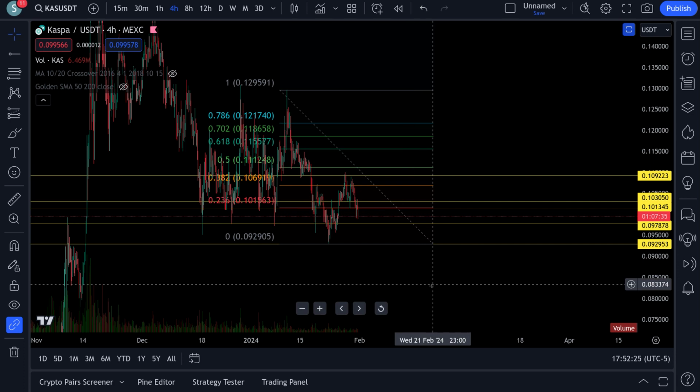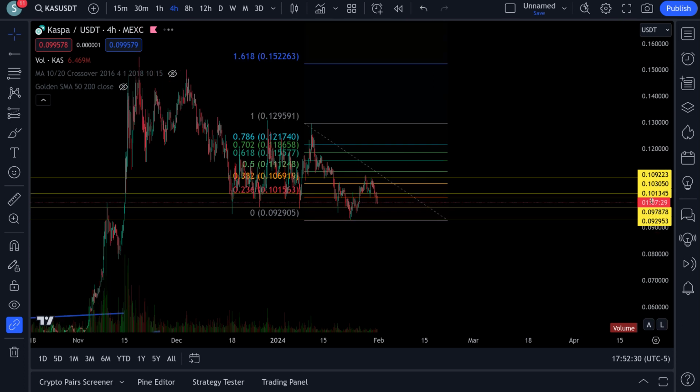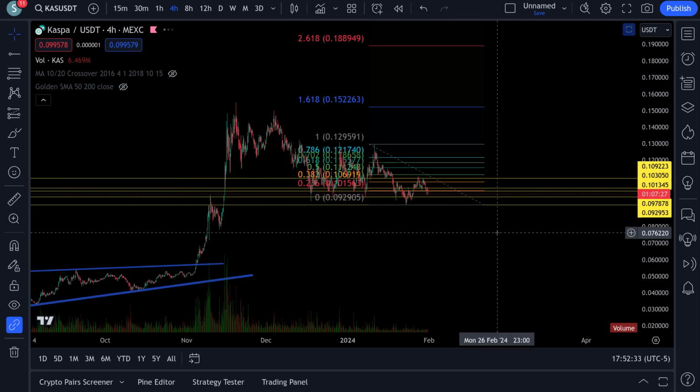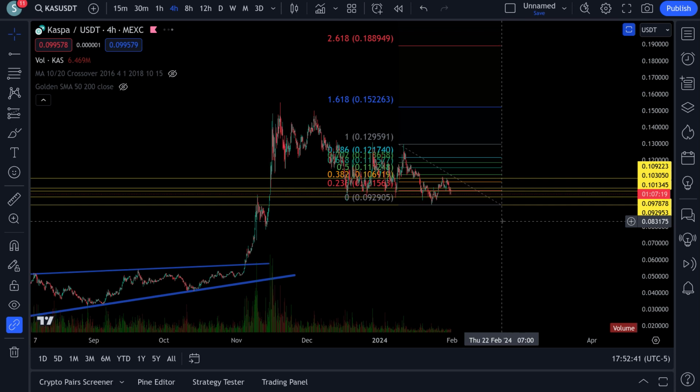If it gets down there, if it gets to 8.2, I think this is another one. The last bull run I was in, Cardano was 4 cents. You're never going to see Cardano at 4 cents again. Matic was 2 cents. I got Matic for 2 cents. Never again will you see Matic at 2 cents. And I think that's going to be the same for Kaspa. I don't think 8 cents is ever going to happen again.